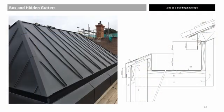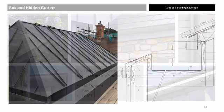Zinc gutters have been used since the beginning of the company in 1837 and maybe even before. Hidden box gutters are common features of zinc roofs. These should have falls of 1 in 100, overflows and expansion joints must be included.